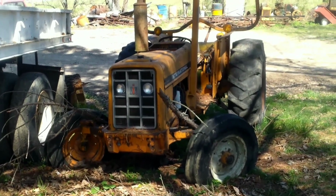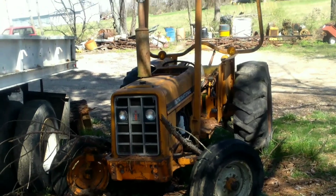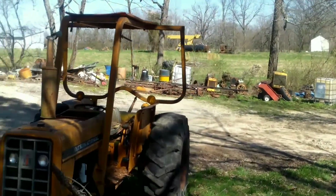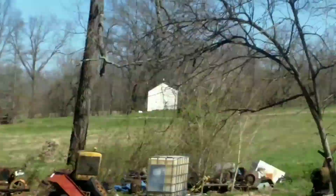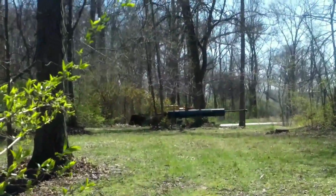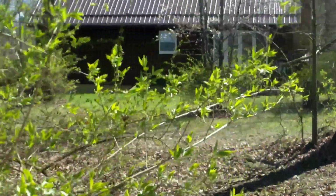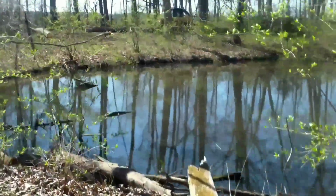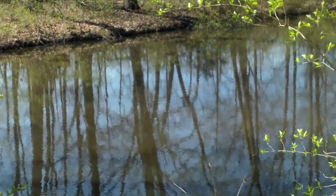This wasn't here last time I was here. That's an old International tractor. That probably had a backhoe on it at one time. And you can see his old crane across yonder. Another backhoe up there on the other side of that pipe. And then that's his cabin and the lake. I don't think that John Deere over there is his. That's whoever's doing the tree stuff.